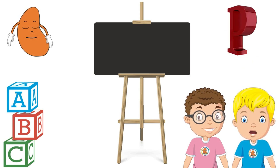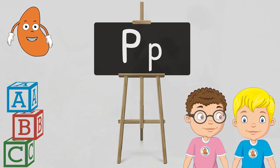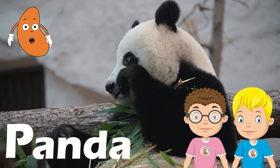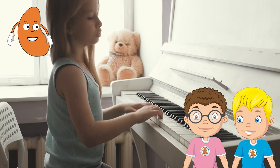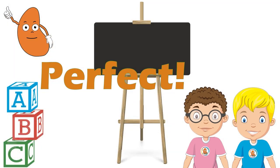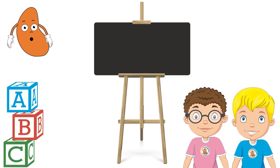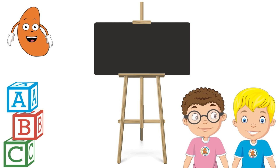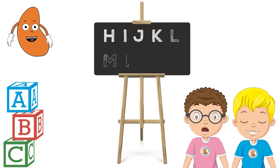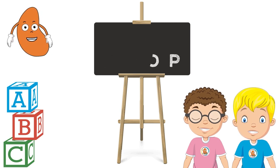P. Capital P, lowercase p. P for panda. P for piano. Perfect! Woohoo! Well done, Sunny Beans! You've just learned 9 more letters of the alphabet. H-I-J-K-L-M-N-O-P. Yeah! So much fun, Sunny Bean.